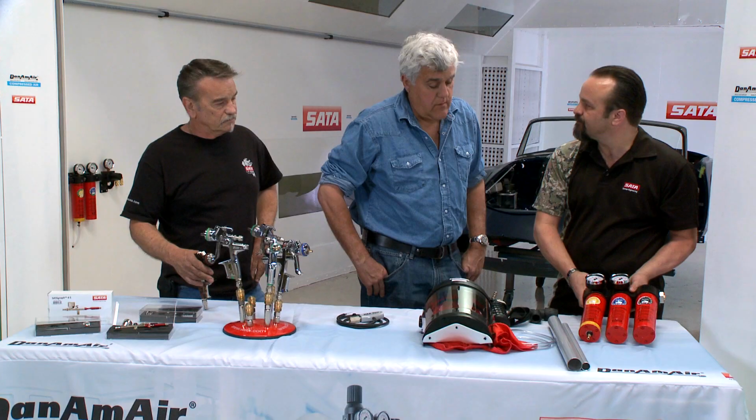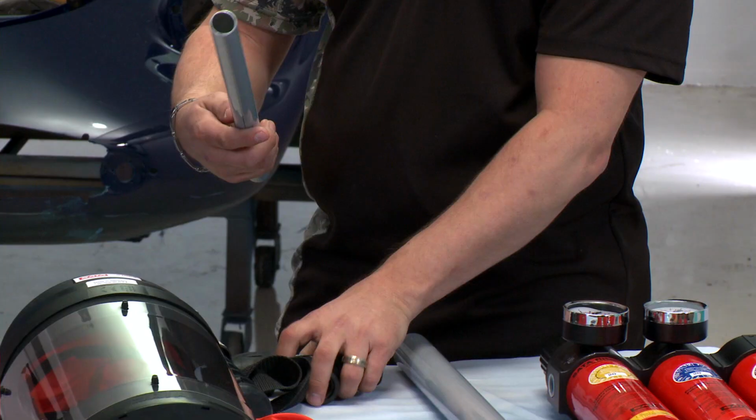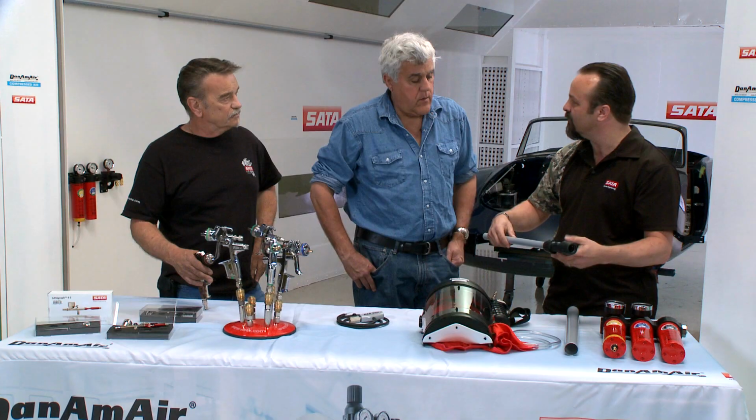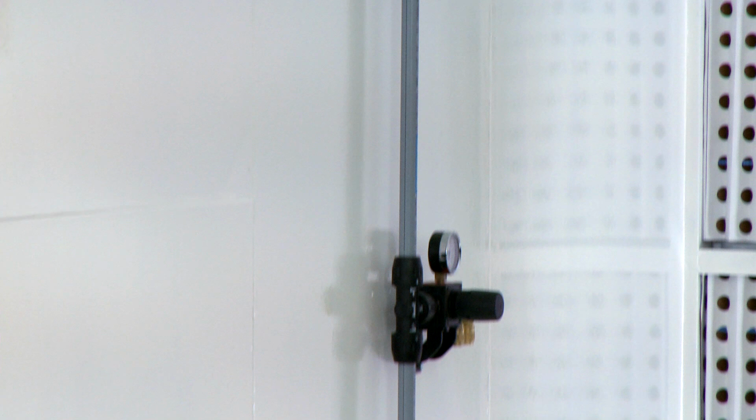What do we have here? This is aluminum piping. It's called DanAm Air. It's a push-to-connect technology, so you get the pipe, you cut the pipe to the length that you need, it just presses into the fittings, and it's plumbed. And so that's what we've put into this whole shop. Here, take a look. We put this in a while ago. And this works incredibly, so we can have air anywhere in the shop.